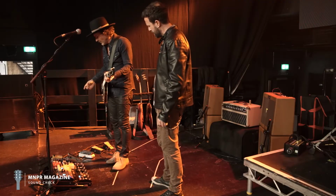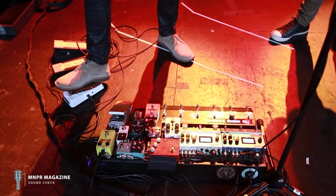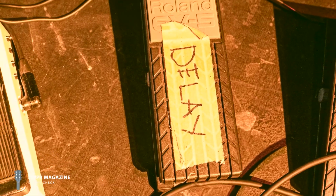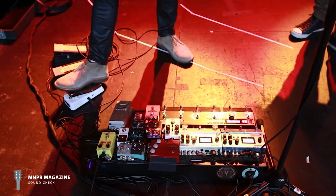Then I have a wah-wah loop. I don't use the wah-wah so much, so I put it in a loop. It goes on the side so I don't have to have another pedal going through everything.